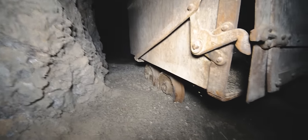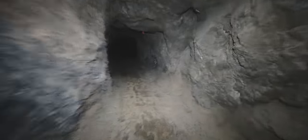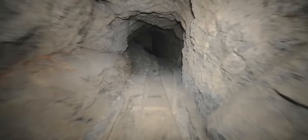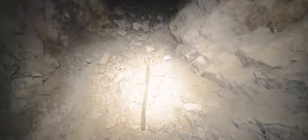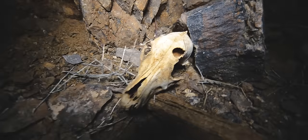Heavy. Kind of buried. All right, let's keep exploring this level. We do pick up track again here. And this is where it faces off, but judging by all the brush here, it goes up to the surface. Got a skull here. What do you guys think that is? Interesting.